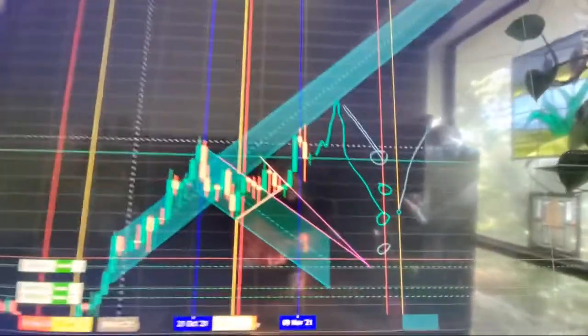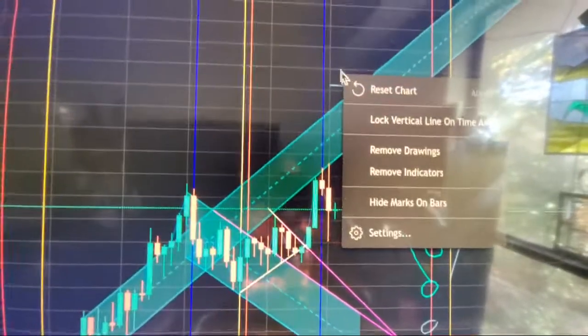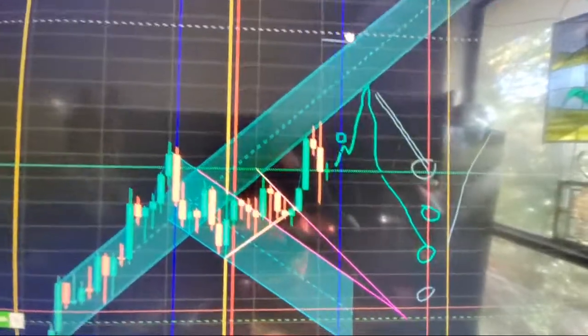This blue line might actually end up over here. Oh, if I could grab it. This blue line might actually end up here. Let's get our dates back on here.